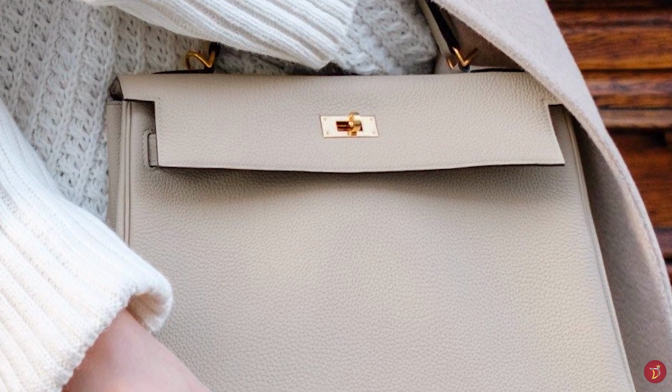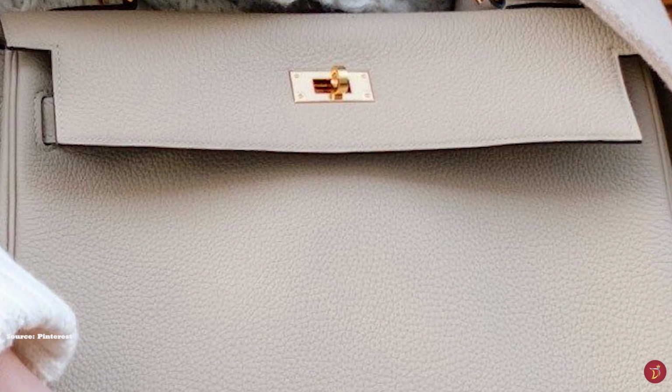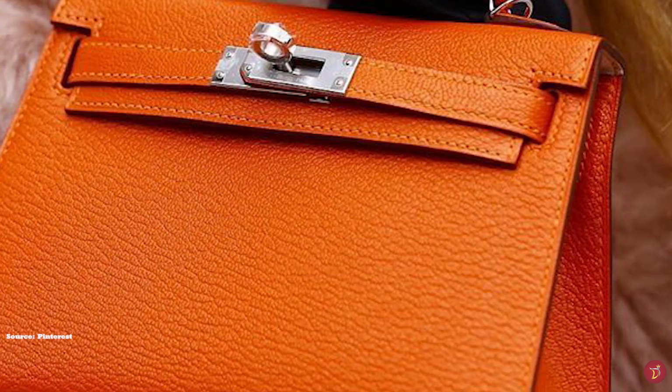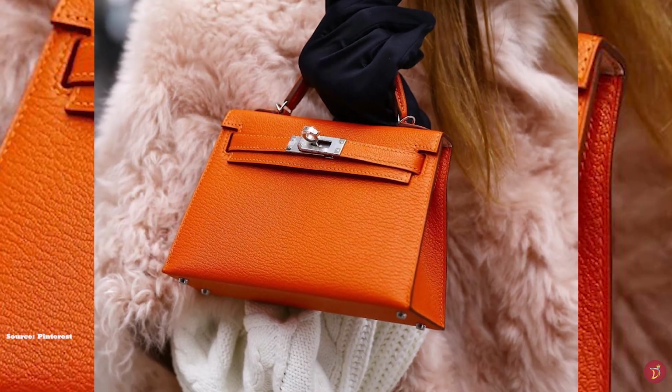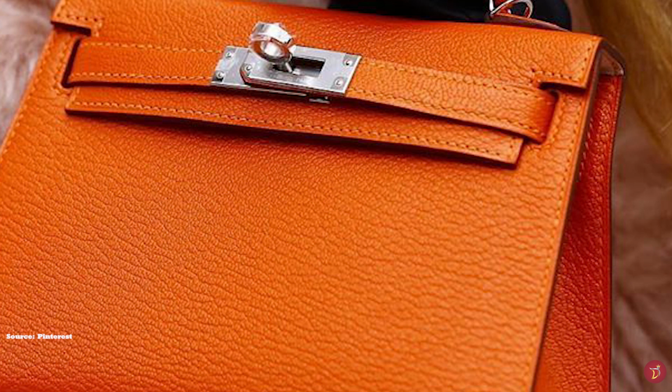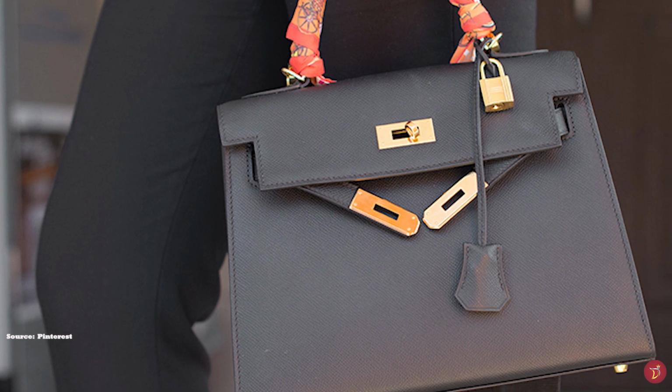In the mid-1990s, Kelly bags were under £3,000. And as of 2021, prices range from $6,500 upwards, depending on which exquisite and exotic style or leather you decide to opt for, and you can definitely expect to pay a premium into the tens of thousands. The hefty Kelly bag price tag comes with a few arguably justifiable reasons.